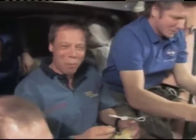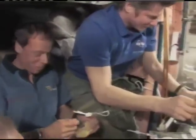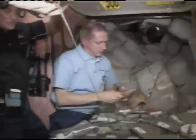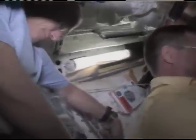Here's the crew gathered in Node 1 for our final dinner together. It's a very special time. We had foods there from all the represented countries, of course, the United States, Russia, Belgium. Krister brought some Swedish food up here with him. We had some Canadian food and some Japanese food, even left over from Koichi's visit. So it was a very well-rounded smorgasbord, as they say in Sweden, and we had all that stuff ready to go.